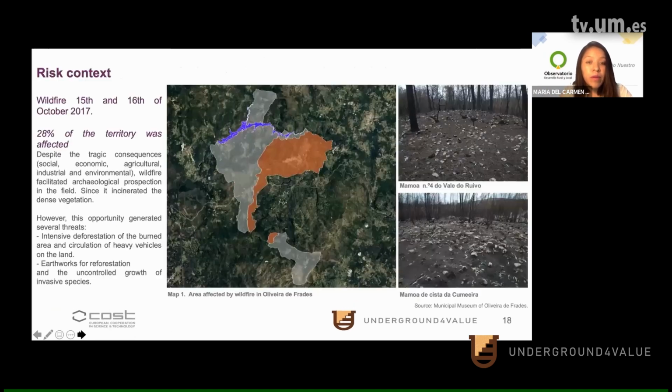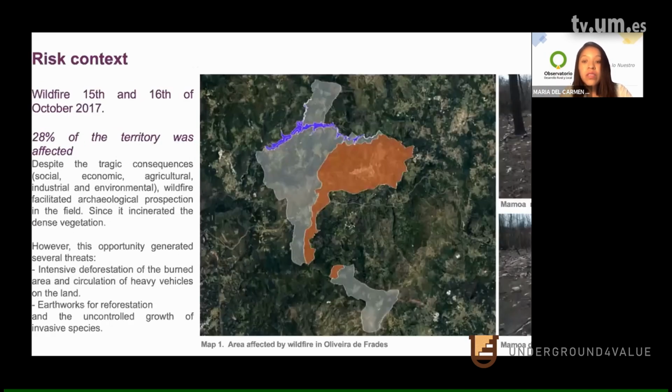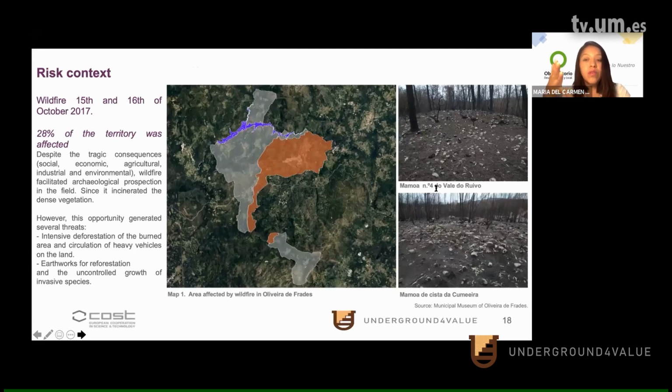About the problems in Oliveira de Frades, one of the problems of the place is not only the pandemic, but also the wildfires, which despite being helpful to facilitate archaeological prospection and to discover new mamoas, cause trees linked with intensive deforestation, earthwork for reforestation, and uncontrolled growth of invasive species that damage the heritage.